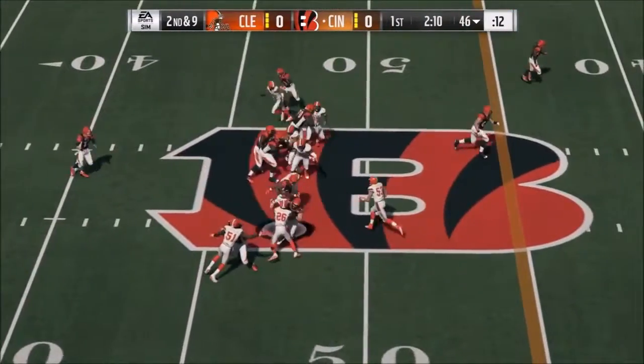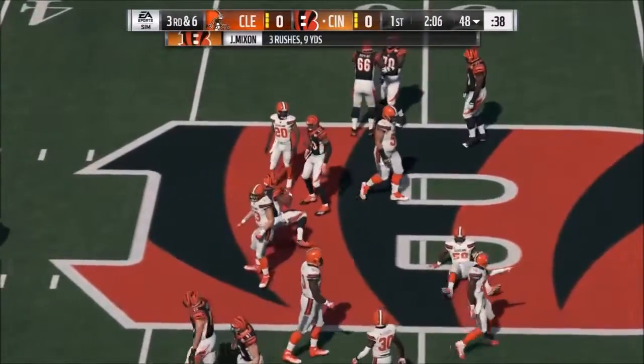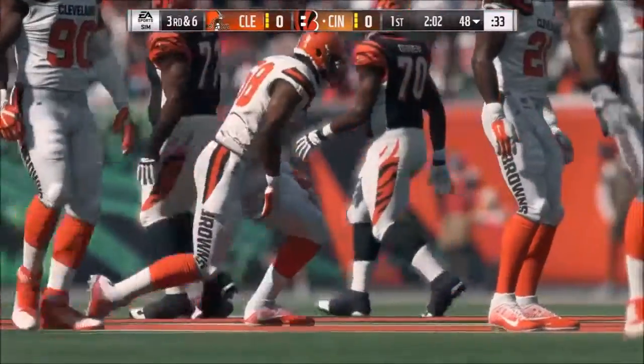They'll stay on the ground. Mixon again. And he'll fight his way forward to about the 48-yard line. Just a couple on the ground there. That's going to bring up 3rd and about 6.